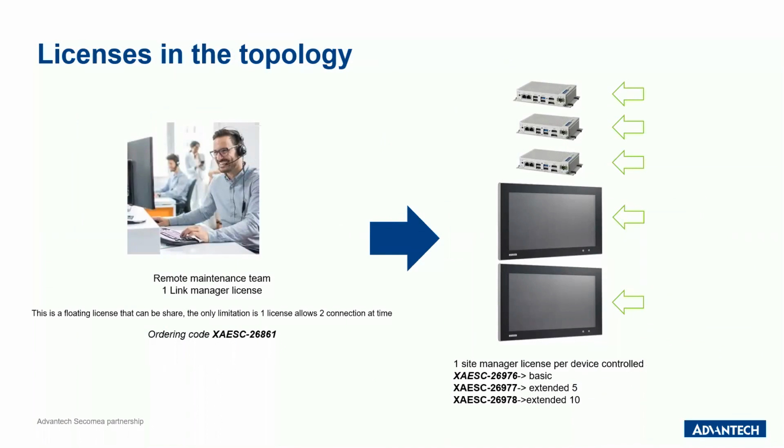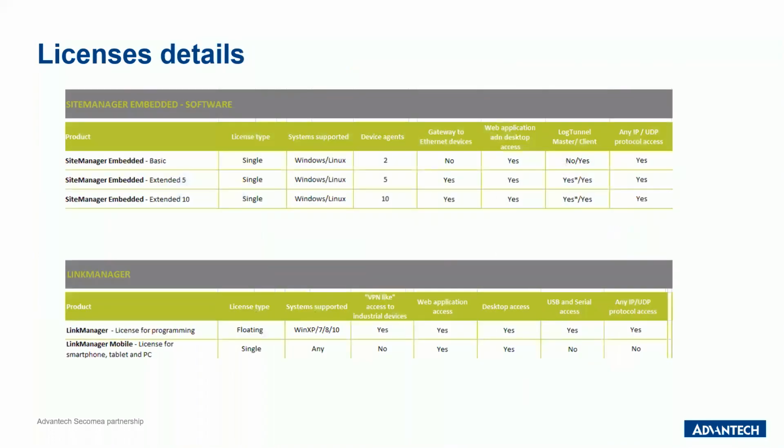And this is just a summary of what you need to do. You need to have one license for the site manager, and for each site manager you need a license, and the R&D people just need a license when the connection is active, so Link Manager. And this is just a small overview about what we are able to offer. As you can see, the systems are compatible with Linux and Windows at the same time, but mainly we are already offering Windows 10 compatibility support. In case of a project, feel free to let us know.